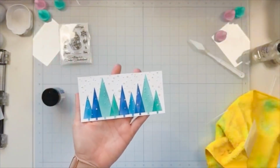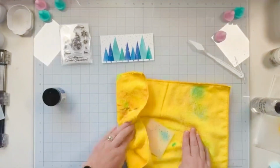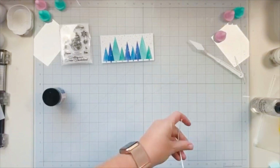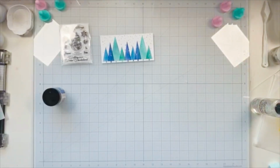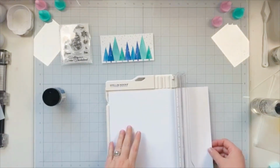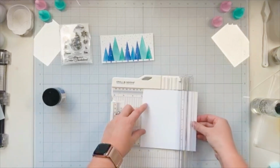All right, let's set that aside, and then let me cut a card base. Let me clean my stencil first, otherwise it'll get stuck and then it's harder to remove. So I think I already, oh no, I used it already. I made a base the other day, but I did already use it. Okay, so I'm gonna cut a 3x6 card base. So I'm gonna do 6x6 and score it at 3.